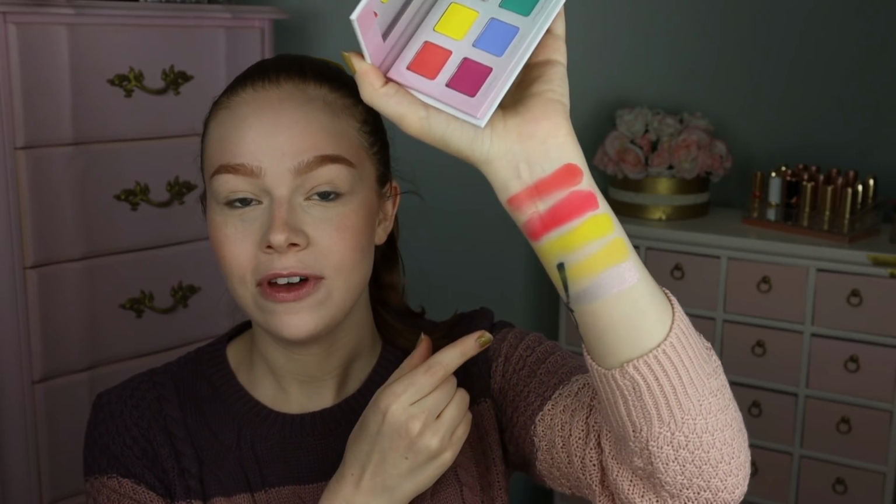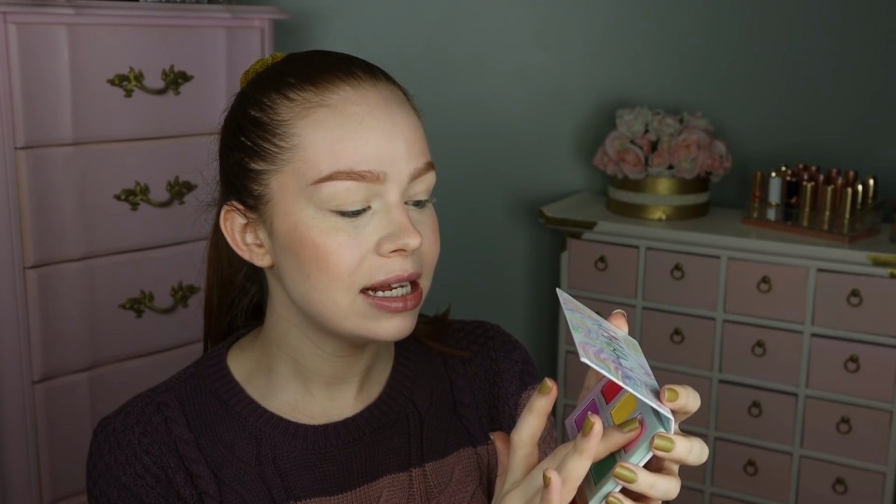So I think that's a really fun addition. And then going into the duochrome in 1.2. Oh yeah, that feels, oh my gosh, that is so beautiful. Again, it's a little bit drier.